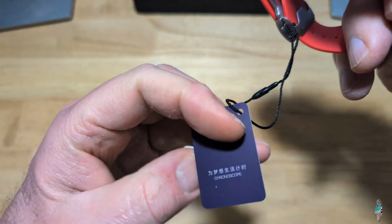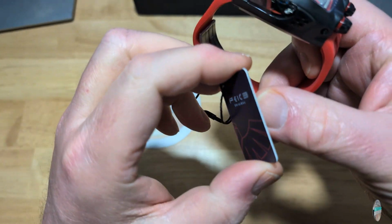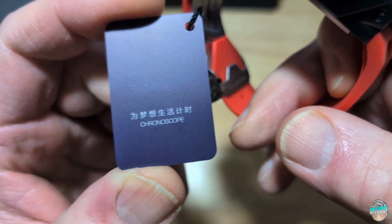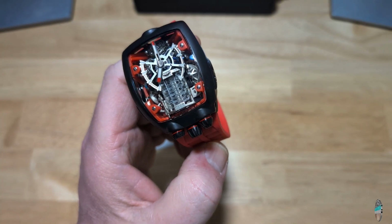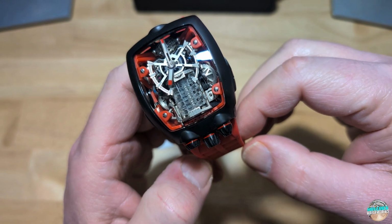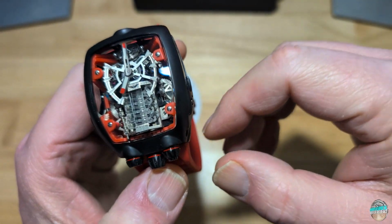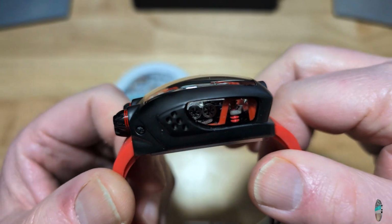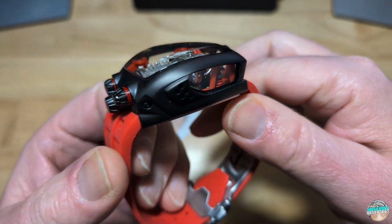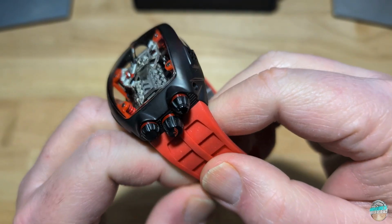Here's the hang tag. Just says Feice, I guess, on it. Got your Chinese writing right there. Again, it's supposed to be modeled after the Jacob & Co. Bugatti Chiron Tourbillon. That's a V16 car, by the way. Now, I'm just going to let you take a look at this thing. I guess these are supposed to be the exhaust tips.